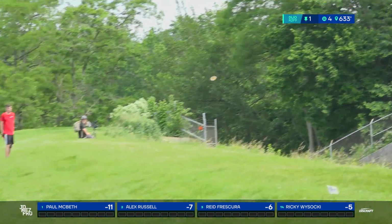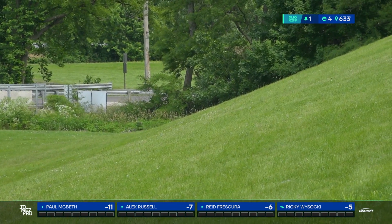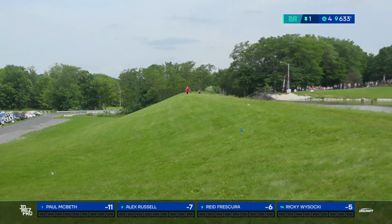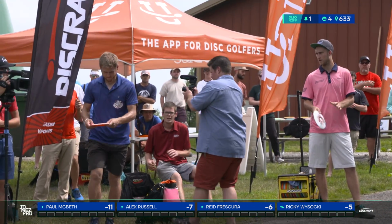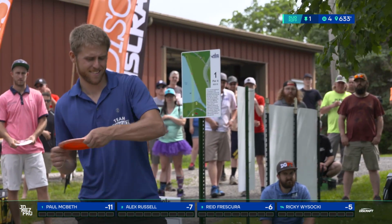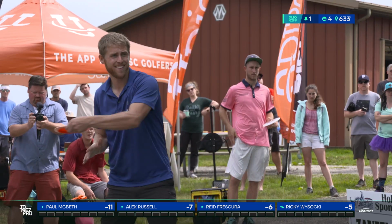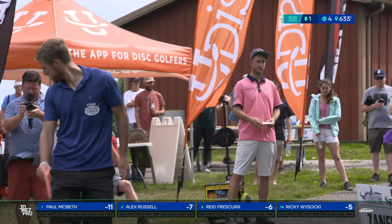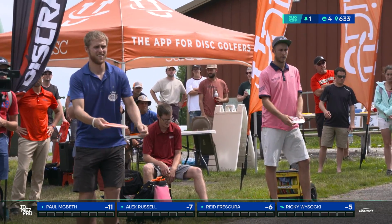And this is what he's been relying on. This forehand has taken him so far this year. I mean, he's got that little Nate Sexton little hop that he added in over the off season. I know him and I were speaking about that, and that's been really helping him out with his distance. He loves throwing Champ Bosses for his forehands. He's very accurate and gets a lot of distance with them. And you can see here, these flags are moving. There was a lot of wind to speak of.